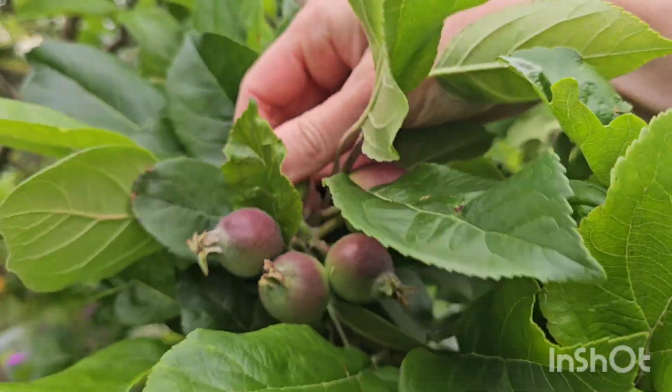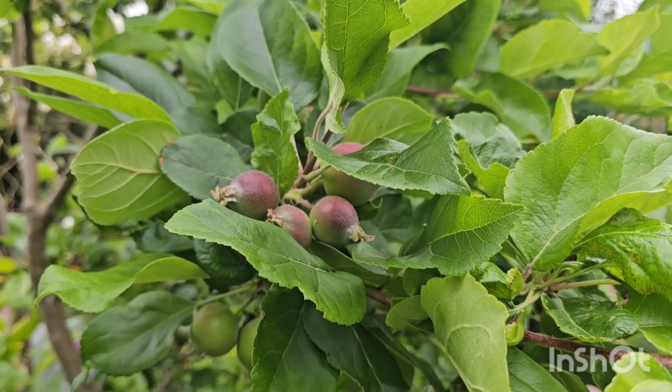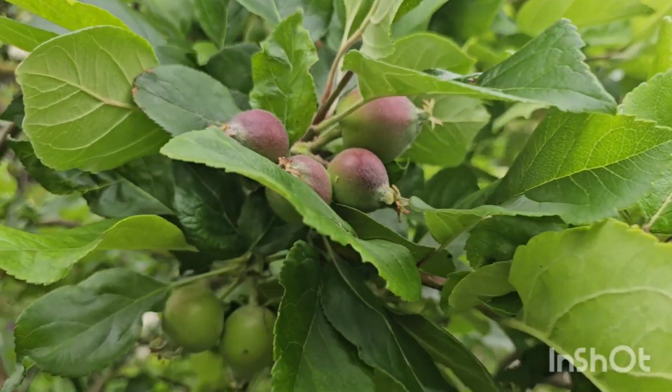So it's about seeing if there are any that are slightly damaged already. They can be the ones to go. These ones are red devil ones. They're really bright, beautiful, super sweet apples.